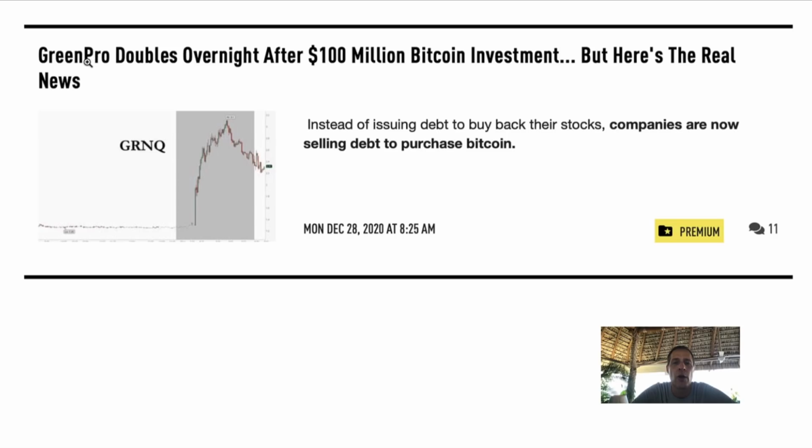Green Pro, I never heard of them, right? Some random public company, they just purchased $100 million of Bitcoin, or they're getting ready to. In the details, they actually might be getting ready to. Nevertheless, their stock is up 100% today, doubled overnight. But here's the thing. Instead of issuing debt, MicroStrategy set the stage for all of this. They just raised $750 million to purchase their second round of Bitcoin.